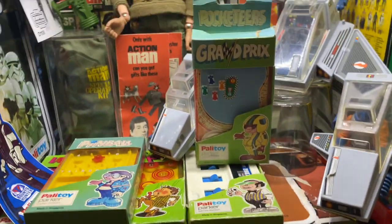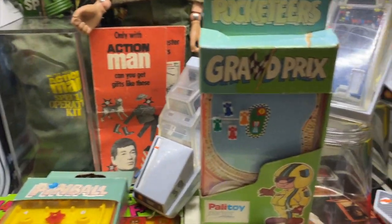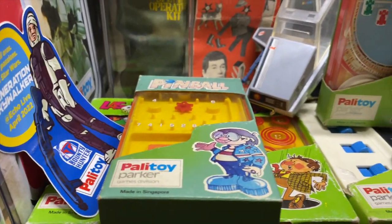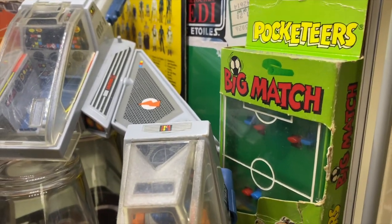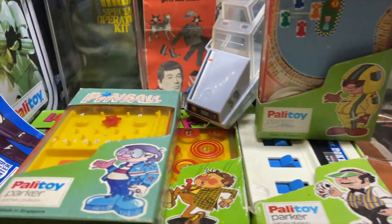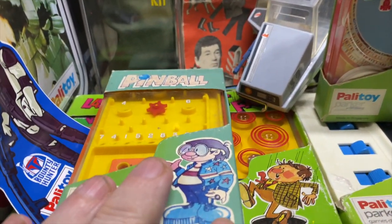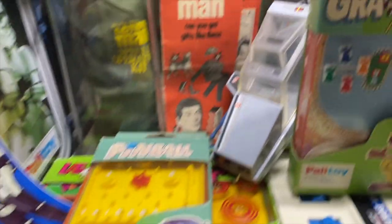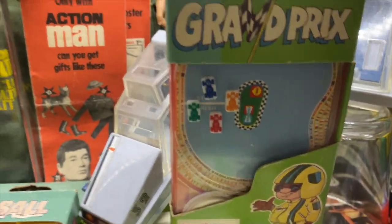This is the Palitoy shelf. Pocketeers. I don't think I've actually bought any since last time I filmed. But I might have got that one since last time, my big match. Still on the lookout for these. If I can get them cheap enough, they're in my collection. They're actually crap, but that is just pure nostalgia for me. That is absolutely fantastic. I love that.